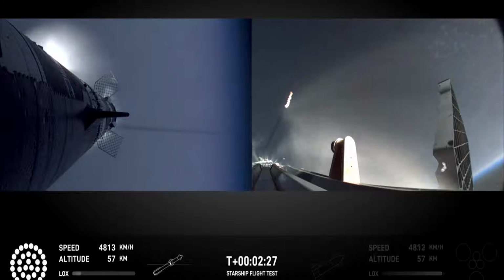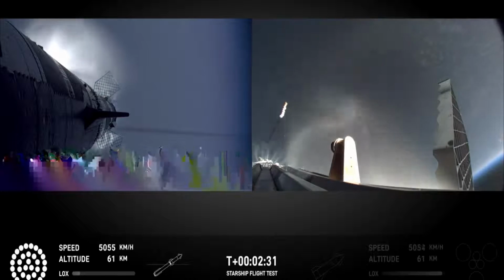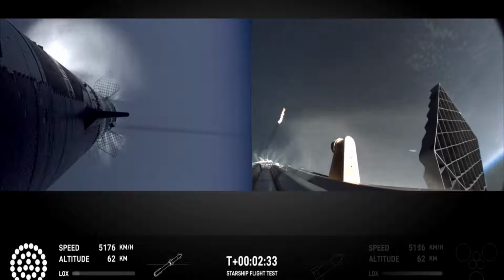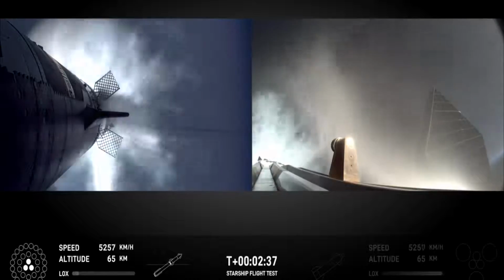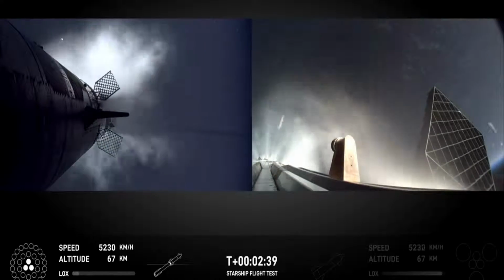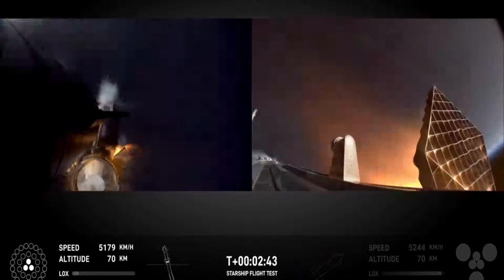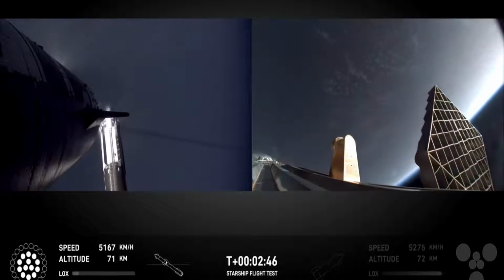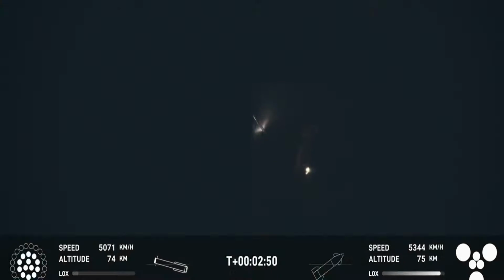Can still see it up behind me. That is one of the most gorgeous things I've ever seen in my entire life. Coming up on hot staging next. Ship engine startup. Most engines cut off. Stage separation. Hot stage separation confirmed.